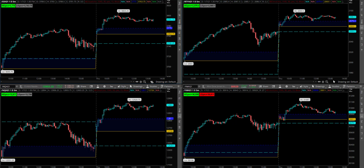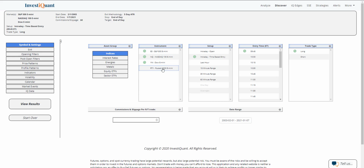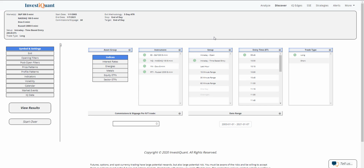So we're trading up above yesterday's highs, and the non-farm payrolls report is tomorrow. Those are two pieces of information that we can take right out of Discover and test. So let me go ahead and set that up here in Discover, looking at all four instruments. The setup we're going to use is an intraday time-based setup that will get long at 3 p.m. Eastern Time. It's going to exit at the close, which is 4:15 p.m. Eastern Time.